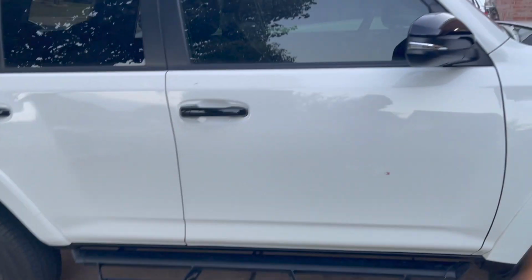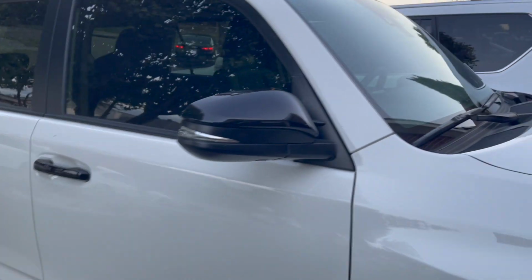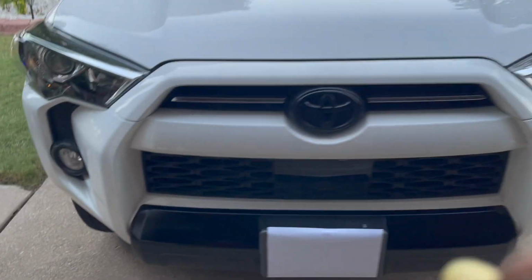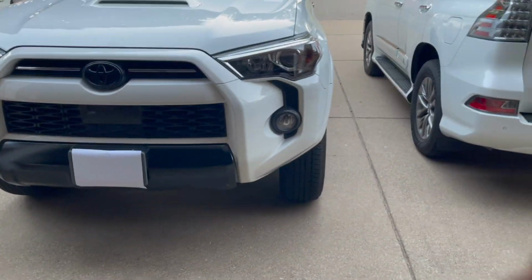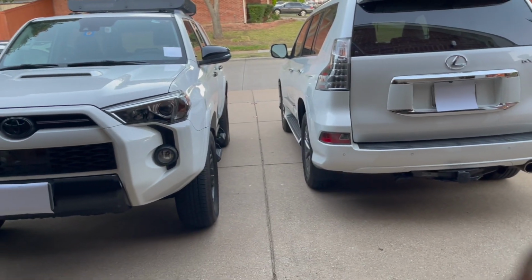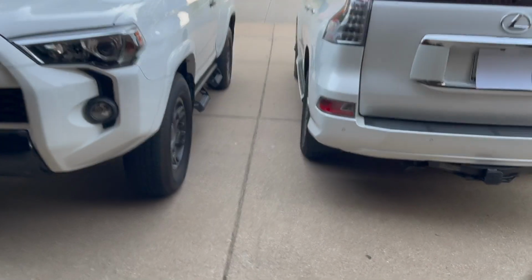But the coolest thing about these two SUVs is that they're built in the same factory. I just think it's so coincidental that they're both built in Japan. They're literally both built in Japan, and they end up in the same location. That is so weird to me.